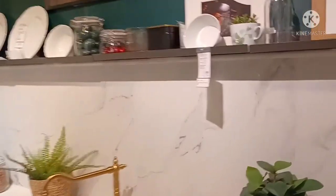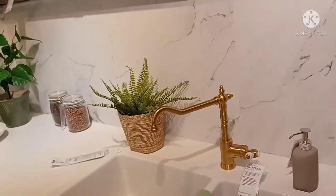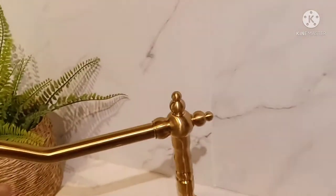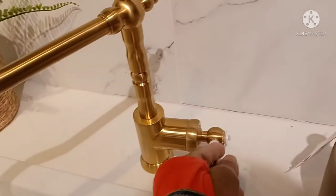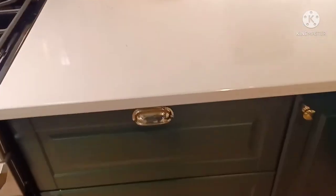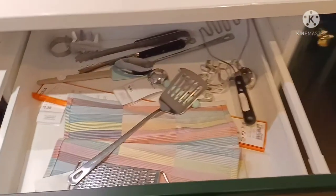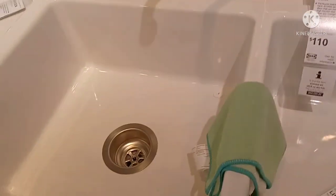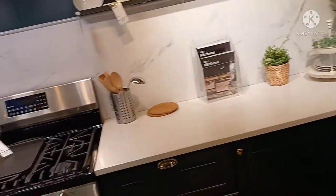Look at this. I think this is just too cute. It is the gold faucet with the knobs. And look at the hunter green walls and the hunter green cabinets with all the gold hardware all the way around, and the two farm sinks. Oh God, I thought this was just too cute, guys.